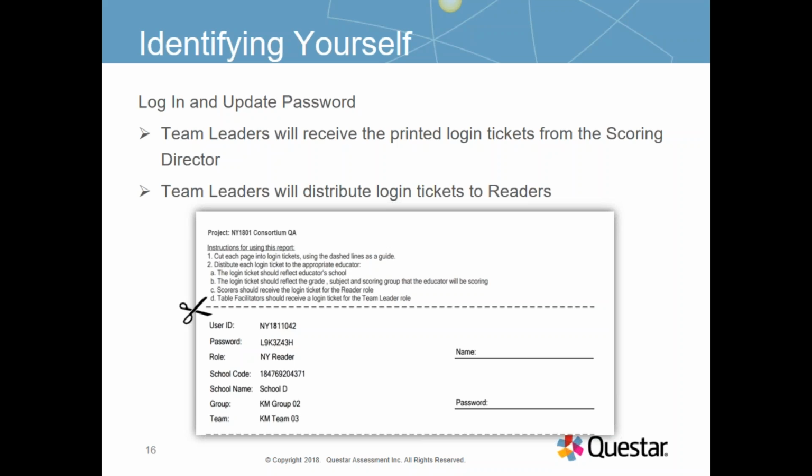But this is an example of what that login ticket looks like. About 3 or 4 are printed per page, and then you'll just cut them up and hand them out. I'll go through those a little more in depth, but you'll see that there's a user ID listed, a password, and then it's really important that you notice that there's a role. So you want to be sure that you're giving the right person the right role. You'll see either a reader or a team leader listed here. And then you'll want to be sure that you're handing out login tickets according to their school and the group and team that they should be associated to.